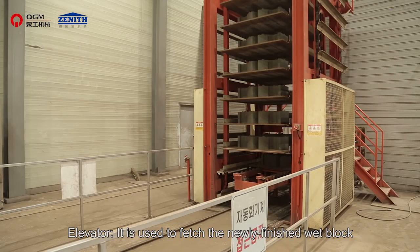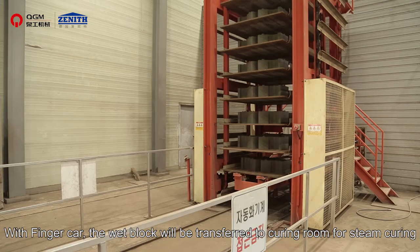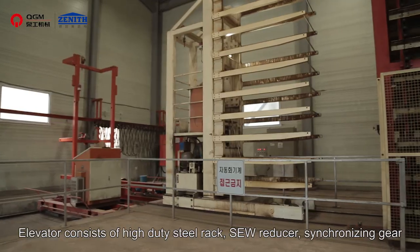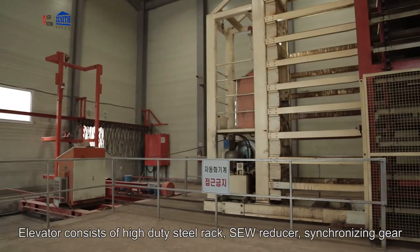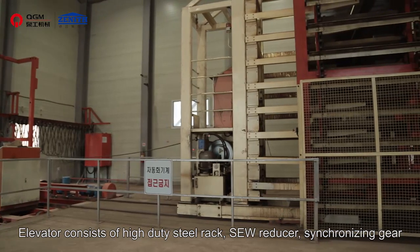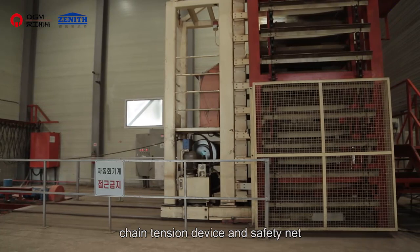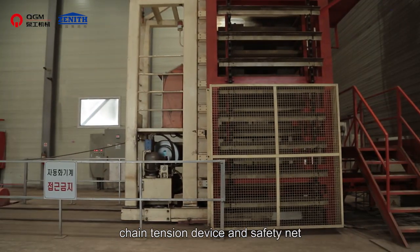Elevator. It is used to fetch the newly finished wet block with a finger car. The wet block will be transferred to the curing room for steam curing. Elevator consists of a high-duty steel rack, gear reducer, synchronizing gear, heavy-duty roller chain with a guide wheel, elevating plate, chain tension device, and a safety net.